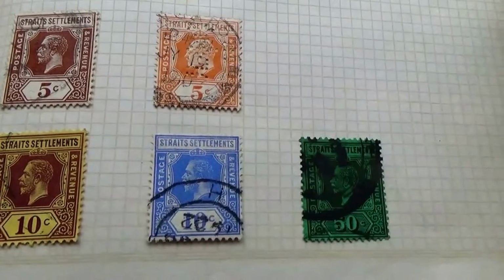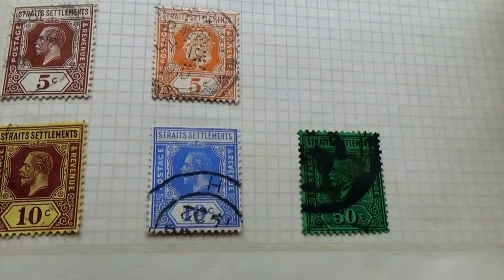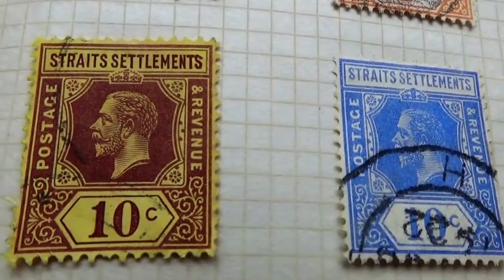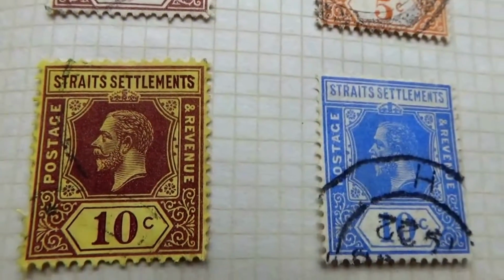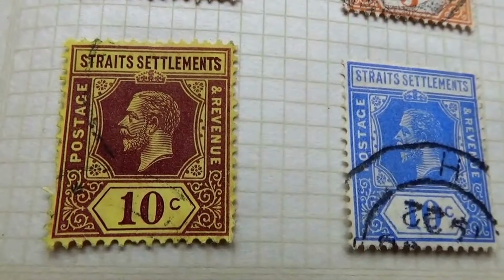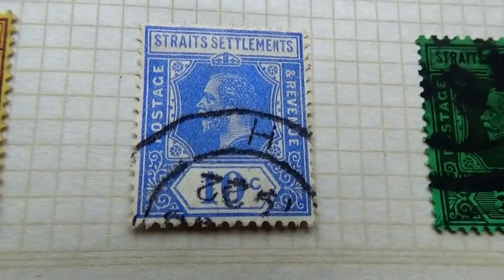Alright, today we're visiting Straits Settlements. Visiting some of their old postage stamps. And we have a few here. Look at this. Beautiful 10. Kind of in a yellowish, creamy color paper. Postage revenue. And we have a 10 blue.